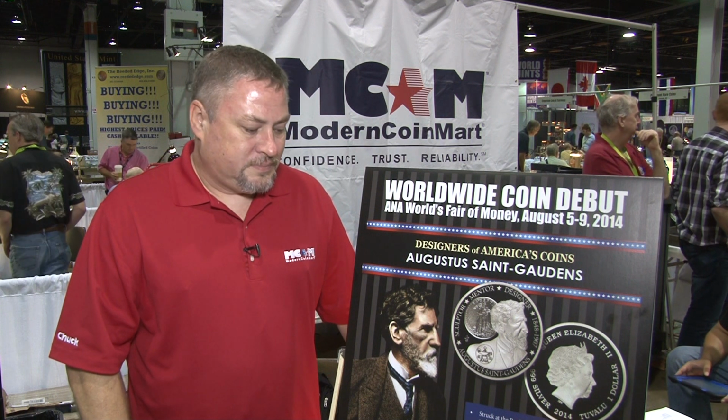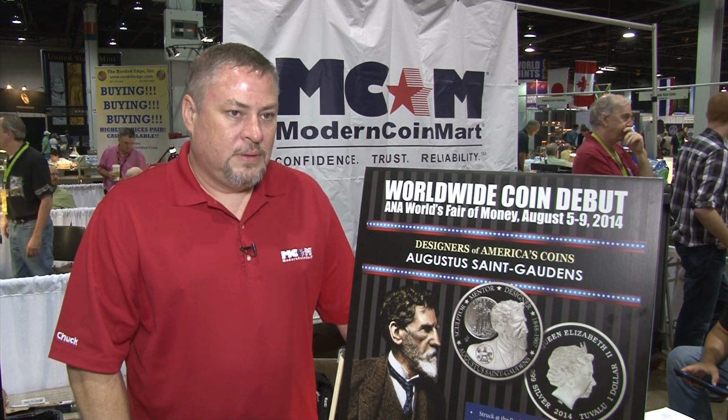And how about the different holders? There's some of them that are marked release at different venues? What is this? Actually, these are marked as Chicago ANA releases because this coin made its world debut right here this week at the Chicago ANA. How important is that to collectors now? It's actually pretty important because it shows that this coin was purchased right when it first came out.